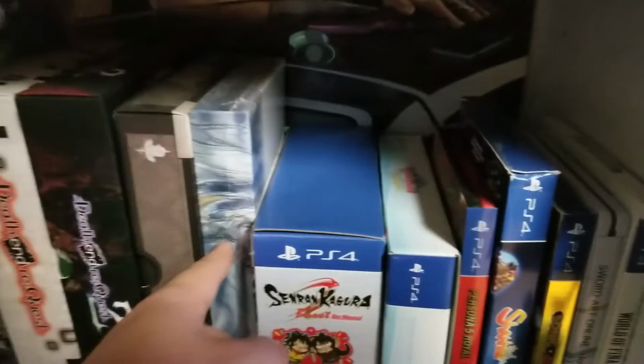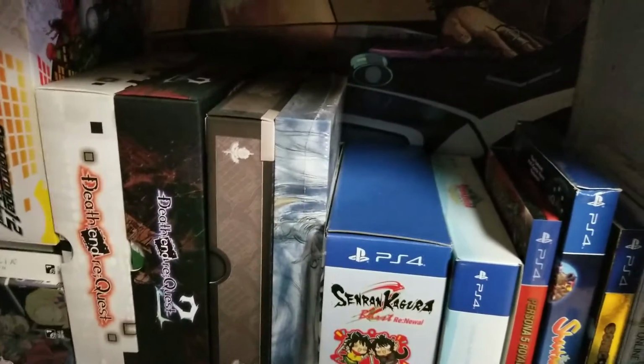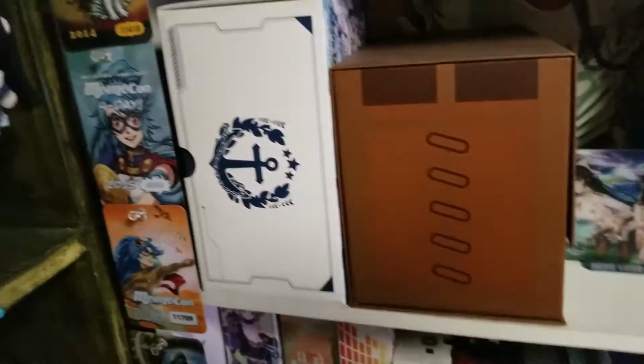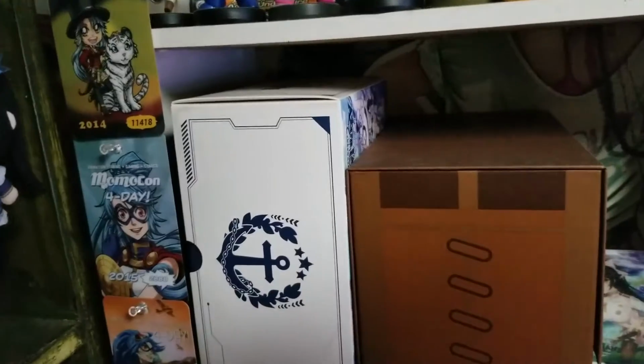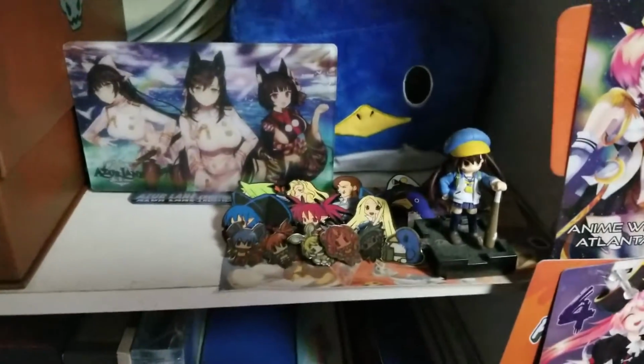That's Fairy Fencer F Advent Dark Force, brand new from Anime Expo 2019. Since I have the standard version of it, I'll keep that sealed. And then right here is Azur Lane Crosswave, Disgaea 1, random stuff from inside the limited editions just sitting out.